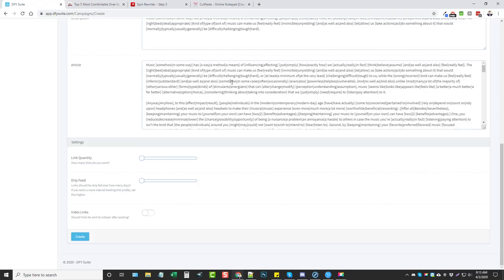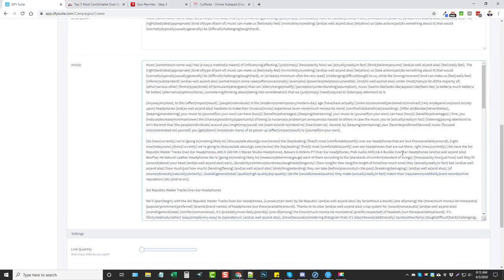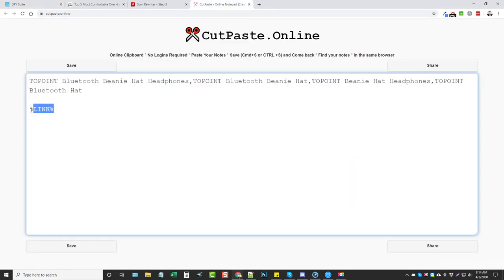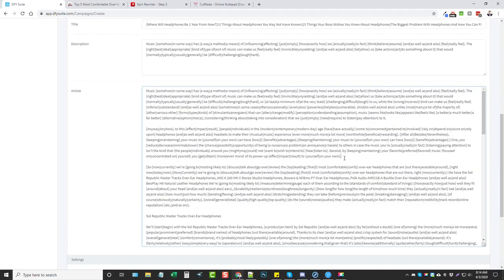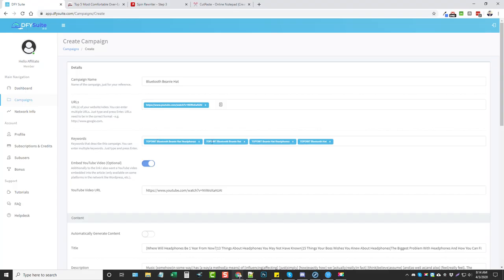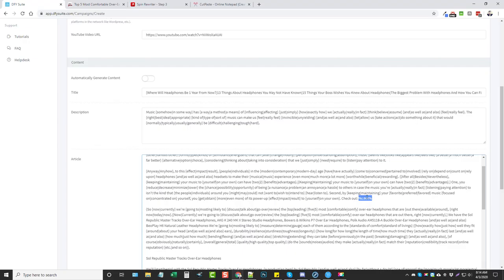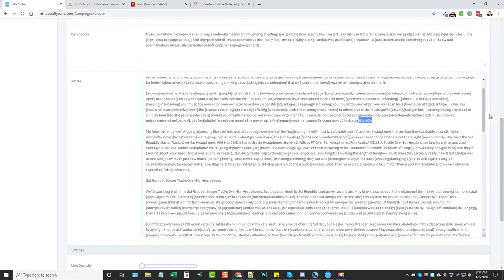Okay, now in this article, if you do it manually, you have to put in here where you want your link to go. So this is the code you use. It's just like the %, the word link, and then a %. And what this is going to do, let's just say I want to put my link after this first paragraph. I'm going to put checkout and then link. And where it says link, it's going to take one of your keywords and use it as the anchor text, and it's going to link it to this URL, and it's going to replace that right here. So in every article, you're going to have a link with your specific anchor text.